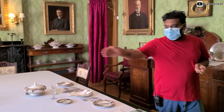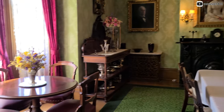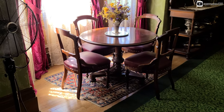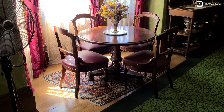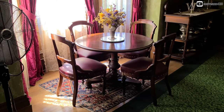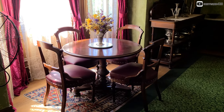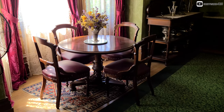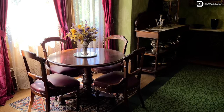Anyone have a guess what the small table is for? Children? Yeah, good guess, the children's table. The kids would be sitting there until about 12, 13 years old. And then they would get to move up to the adult's table, but if they didn't have good manners, they would have to go back to the children's table. And it was a way of showing off how you had to have etiquette at that time.